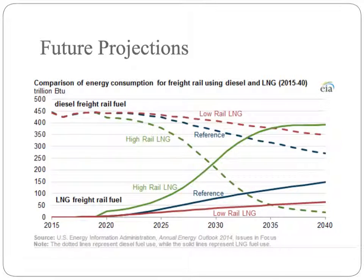In conclusion, it is clear to see why each agency has developed a varying timeline related to the implementation of LNG into the locomotive and rail industry. For example, you can see on this slide the U.S. Energy Information Administration, the EIA, has developed different scenario plans that state by 2040 that LNG will either account for as little as 16% of the energy consumption from railroads or as much as 95% of the energy consumption from railroads.